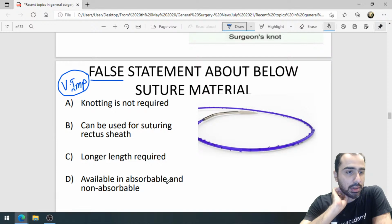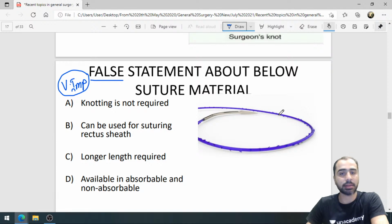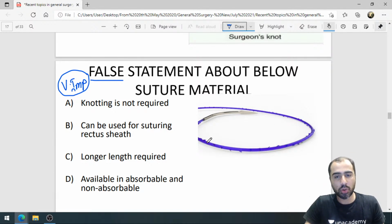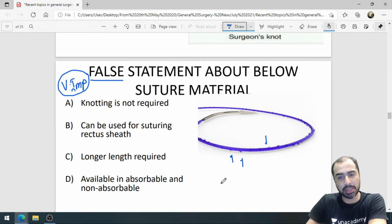Quite a few of you have jumped to the answer, which means either you know it or one person is following Raksha and then the others are following suit. I hope not. What do you call this suture material and what is unique about it? If you look closely, I hope you are viewing this on a desktop and not on a hand device, because then you will get a clear picture of what's going on over here. This is not a normal suture. If you see this suture, it has these spikes on opposite sides. If I look from the side, I'll give you an orientation. This is the suture. It has spikes like this on opposite sides. They are there throughout the length of the suture, almost.